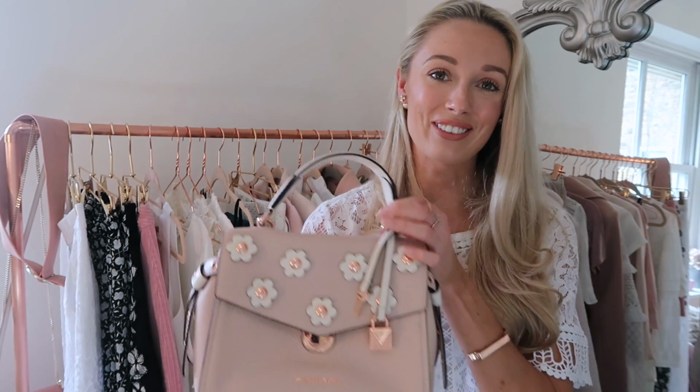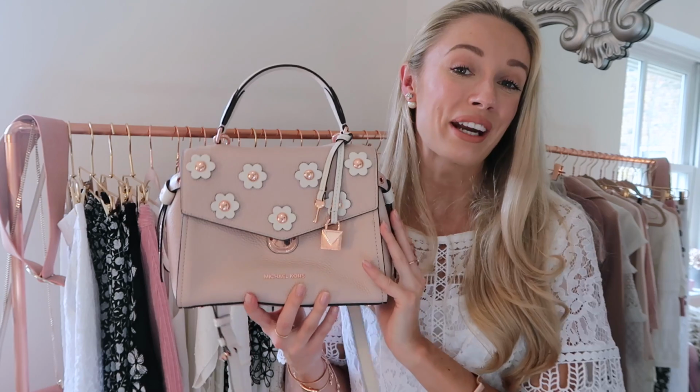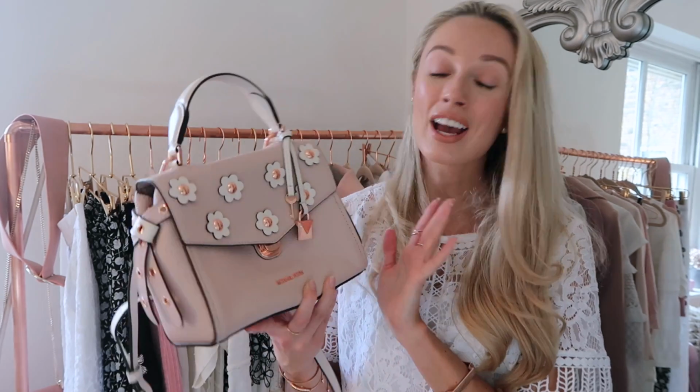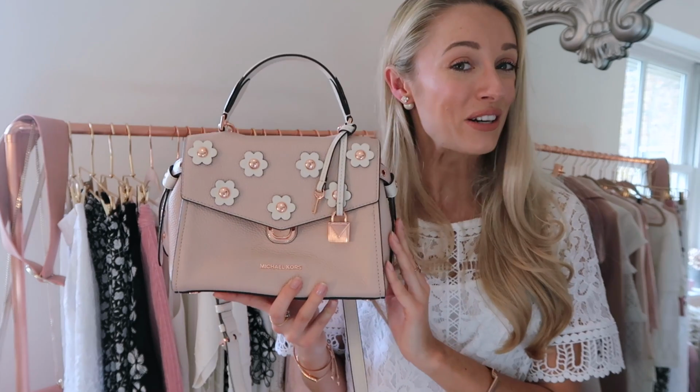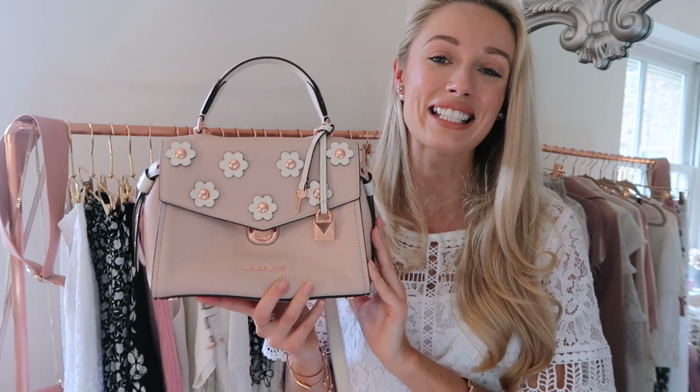I'm going to have another quick break from the rail by showing you a few more accessories. This is my new designer handbag. It is from Michael Kors, and it is actually one of the pieces they brought out for their early spring collection. I, as you know, love florals and pink, so this is basically my dream bag.